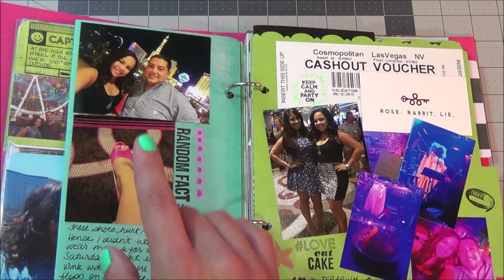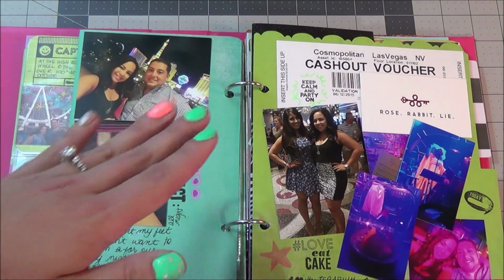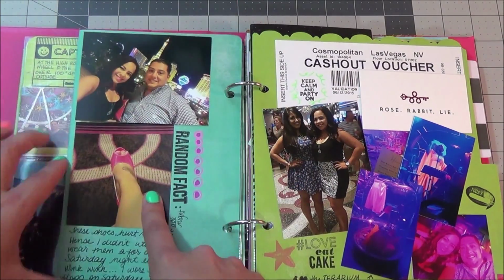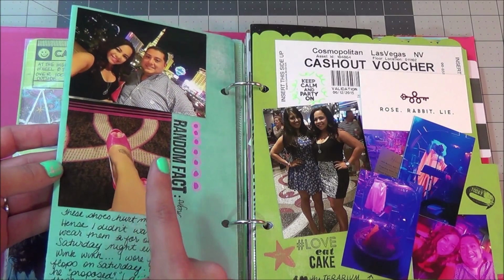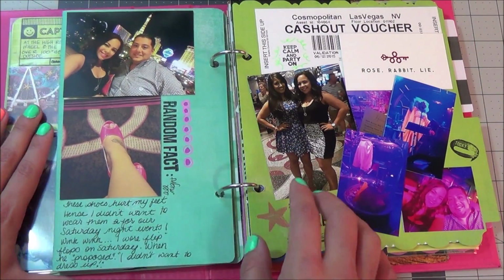We did a lot of walking. Let me tell you, Vegas is not someone to go to wearing heels. These hotels are huge, and walking is a lot. And I wore these shoes like the first night. They were like pink heels, and they hurt my feet so much. That's what the journaling is about.